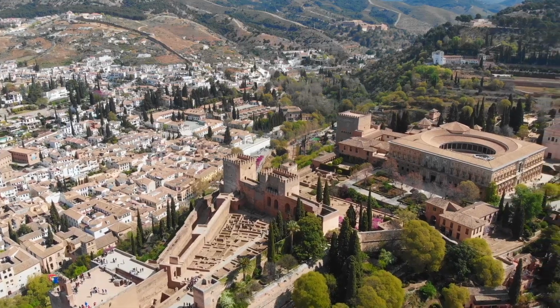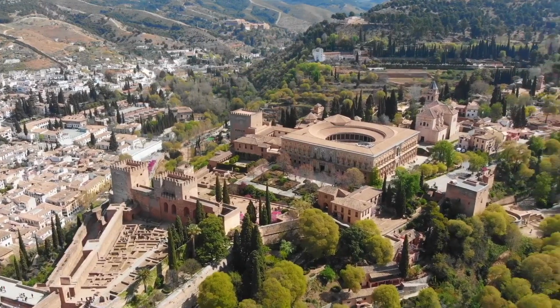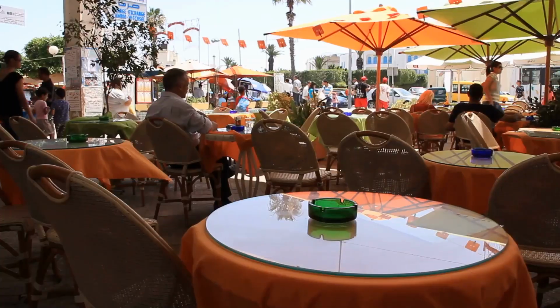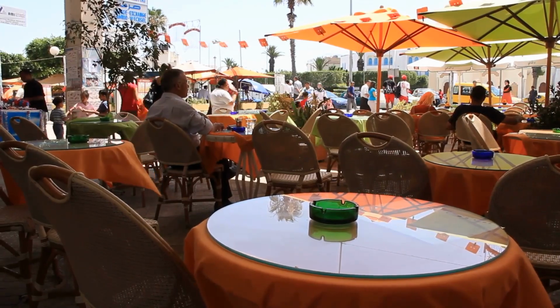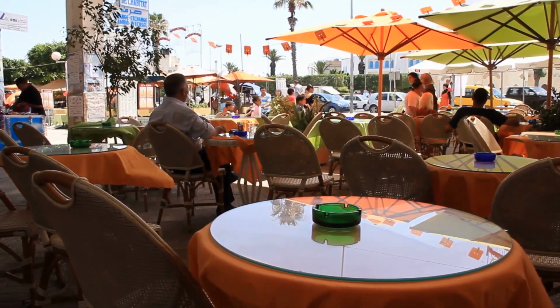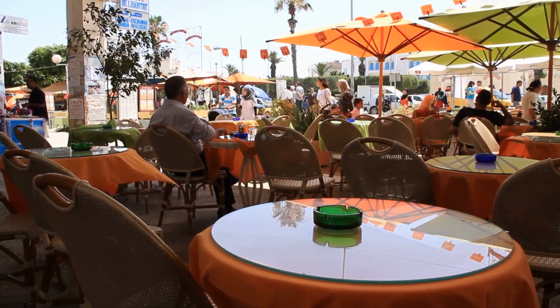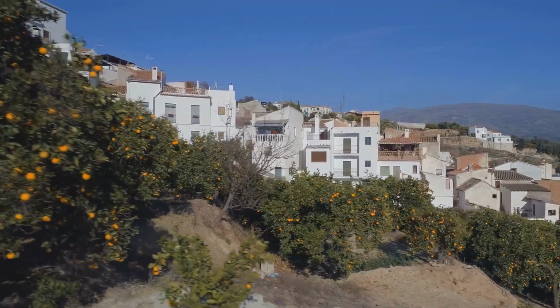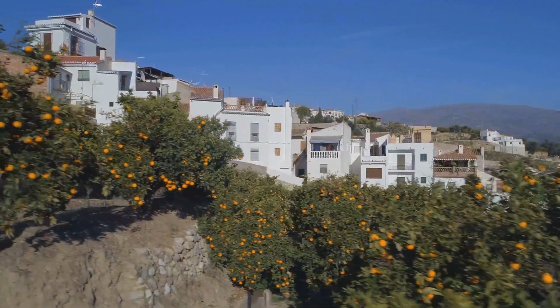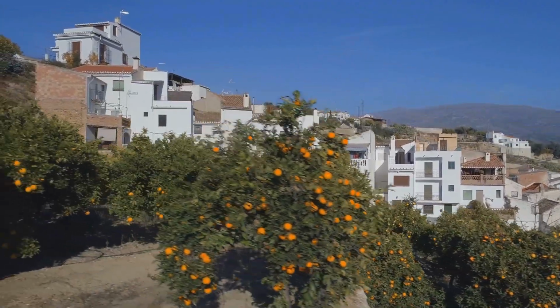One of the highlights of the Old Town is the iconic Plaza de los Naranjos, or Orange Square. This lively plaza is the heart of the community, surrounded by charming cafes and restaurants where you can savor delicious tapas while soaking in the atmosphere. The square is also home to beautiful orange trees, which add to the area's charm and provide a perfect spot for a leisurely stroll or a moment of relaxation.